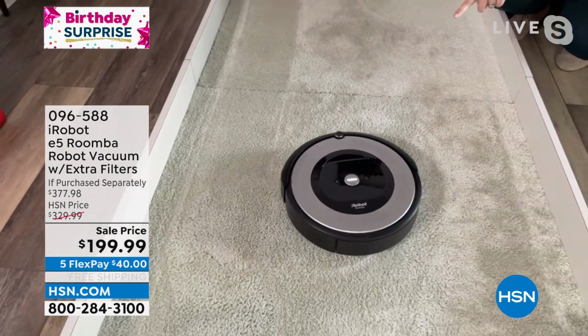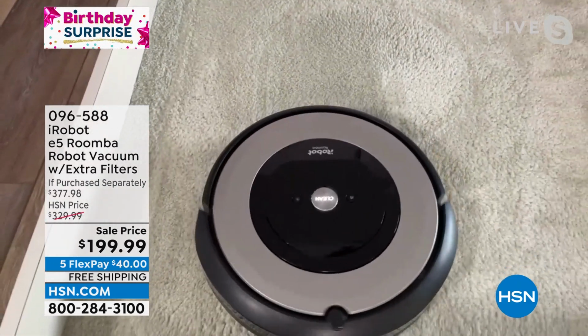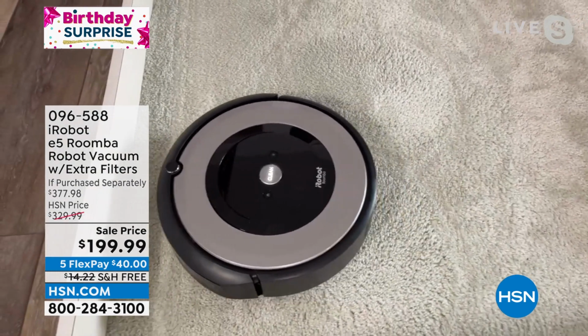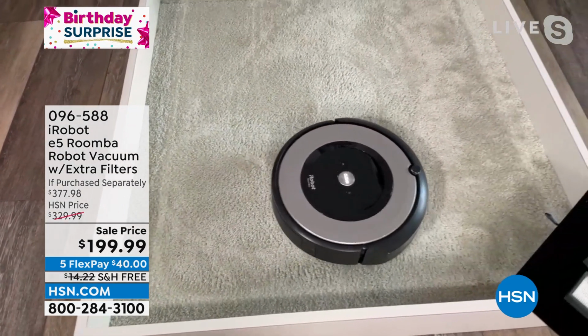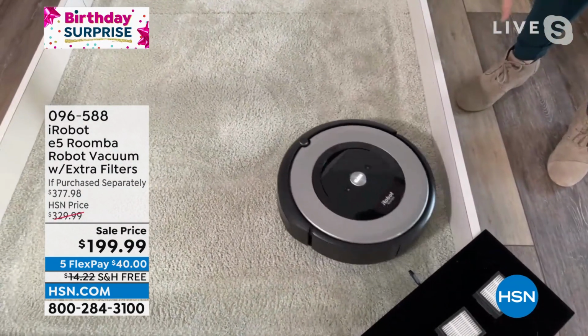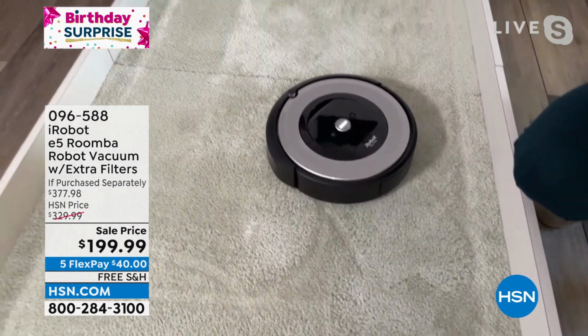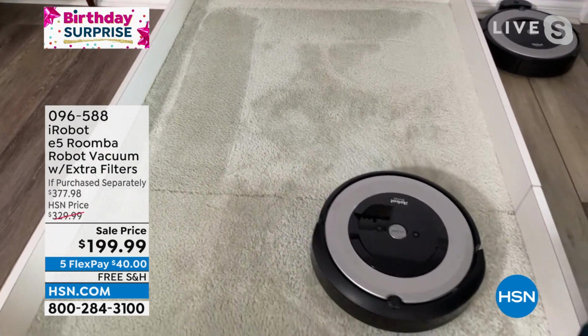What you're seeing right now, the little light is flashing. It's indicating dirt detect. So the robot is passing over this carpet that looks pretty clean. And honestly, I would have passed over it once, but the robot understands that there's dirt in there. So it's going to stay, look there, it's doing it again. It's going to stay in this spot until the dirt is picked up and it doesn't detect that dirt anymore. So that dirt detect is a pretty amazing feature that's on this.